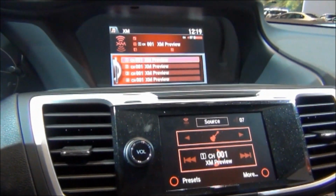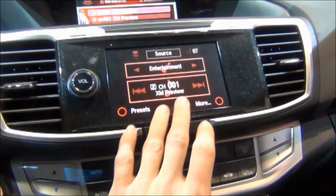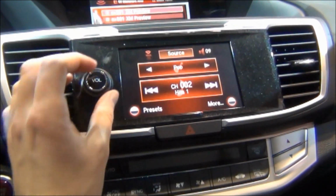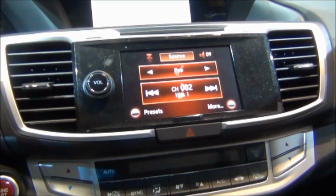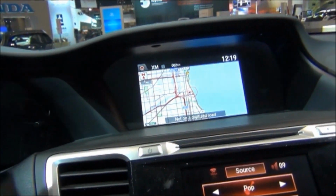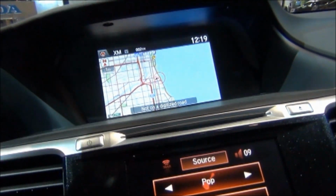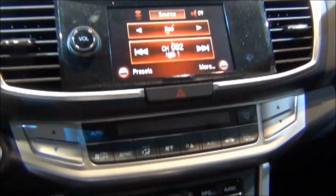XM preview. Also, you have a touch screen stereo right down here. Have a navigation display as well. Nicely protected from glare with this quite large shroud. Metallic plus black surround on the stereo.